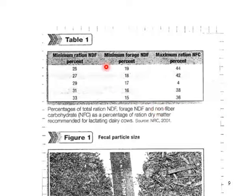So if we've got minimum NDF in the ration, we need a higher percentage of that as forage. We want to make sure that we've got minimum forage NDF. We need more forage NDF as we go down. We need to make sure we get that particle size on our lower NDF rations. As we go up higher, we may not need as much NDF because the other types of NDF will help stimulate chewing, will dilute things out. So with lower NDF, we have to make sure more of it's coming from forage, so minimum of 19% forage in the diet. We can go down to lower percents of forage in the diet if we've got higher amounts of NDF in the diet coming from other sources.